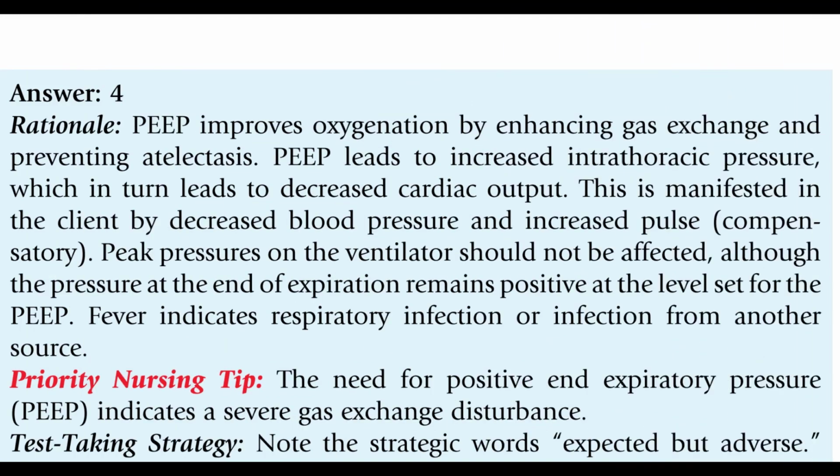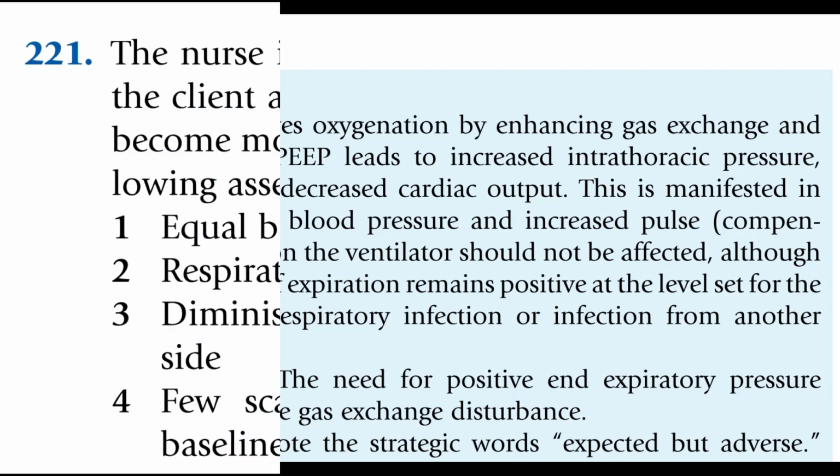Answer 4. Rationale. PEEP improves oxygenation by enhancing gas exchange and preventing atelectasis. PEEP leads to increased intrathoracic pressure, which in turn leads to decreased cardiac output. This is manifested in the client by decreased blood pressure and increased pulse (compensatory). Peak pressures on the ventilator should not be affected, although the pressure at the end of expiration remains positive at the level set for the PEEP. Fever indicates respiratory infection or infection from another source.